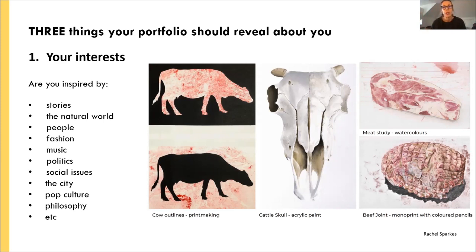This lady's portfolio that I'm showing you, Rachel here, her interest was very much in the relationship between animals and humans and what we eat and how we eat our animals. And she was very passionate about that. So a lot of her work was very much geared around that interest that she had.